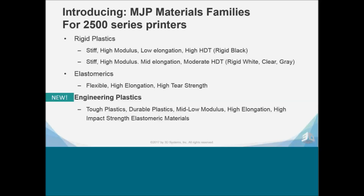So what I want to get into now, though, is our materials, and we've always had a very good set of materials in the rigid plastics: stiff, high modulus, low elongation, high heat deflection temperature, in white, black, clear, gray. A lot of good technology there, and a lot of good elastomers, flexible, high elongation. But where we've seen a place for newer and better materials is what you would consider engineering plastics, materials that are tough, durable, kind of mid-modulus, high elongation, really good high impact strength material. And that is really what we've decided to focus on and what we've introduced in the last month and what's available now. And those are the materials that are really there for functional prototyping.